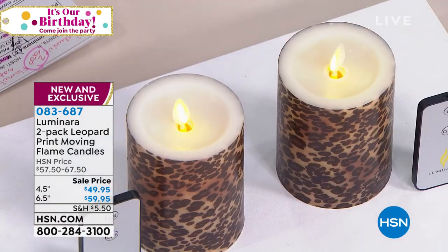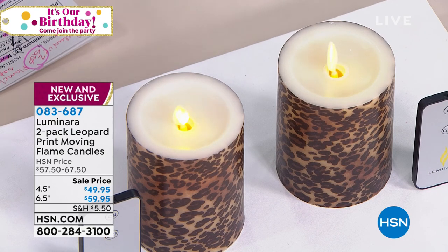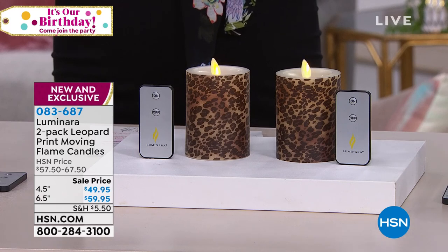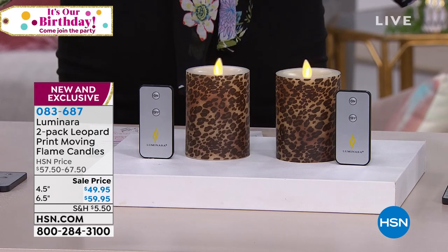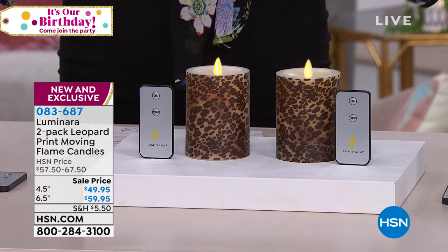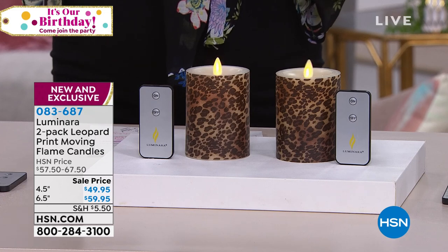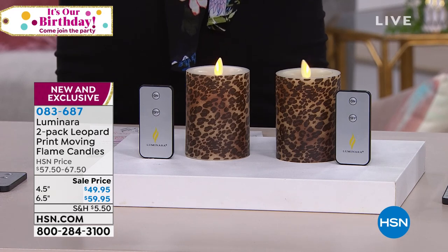Well, Luminara, who is the number one in the flameless candle world, has done all of that for us in this two-pack of leopard print moving flame candles. That means safe, no mess, no running out of your candle. This is going to be your forever candle. Look at how beautiful it is. It is ambiance, and you get a two-pack. They each come with the remote control. They even come gift boxed, so if you want to keep one, give one, you can absolutely do that. All you have to do is pick which size you want. We have it in the 4.5 inch and the 6.5 inch. I would say go bigger if you want more of a 'hello, I'm here.'